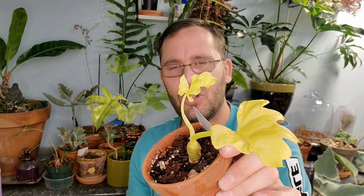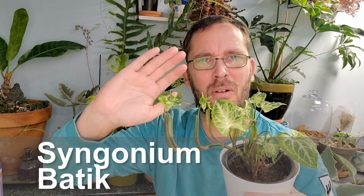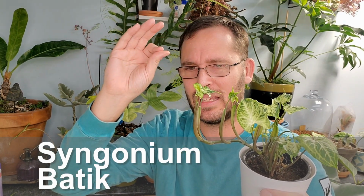This is not a new plant, but it's a plant that's finally starting to bounce back, and I'm happy, and I thought I'd show it. So these ones I just bought this weekend, very impulse buys. The first one on my list is the Syngonium batik? I hope I'm saying that right. I was mispronouncing it before.